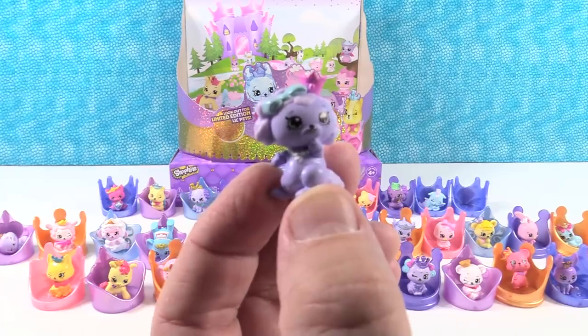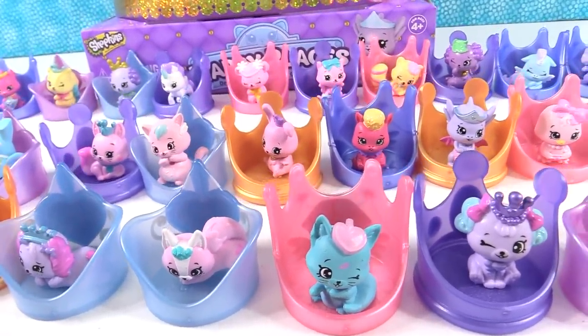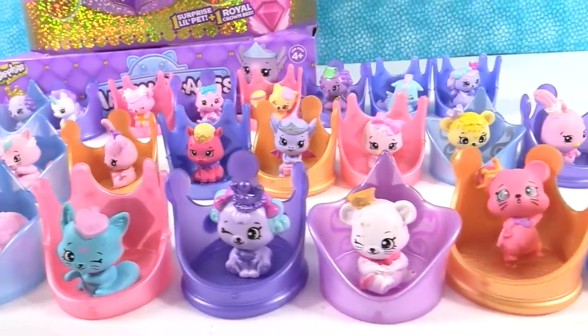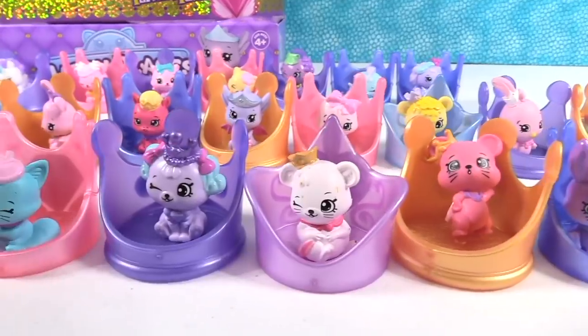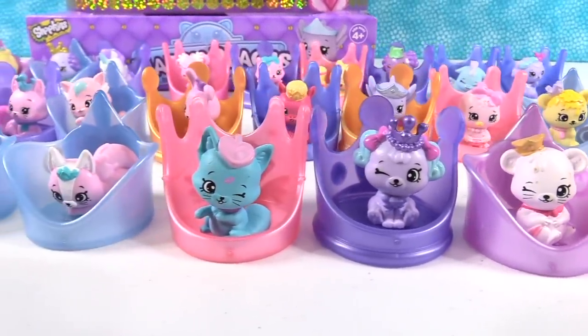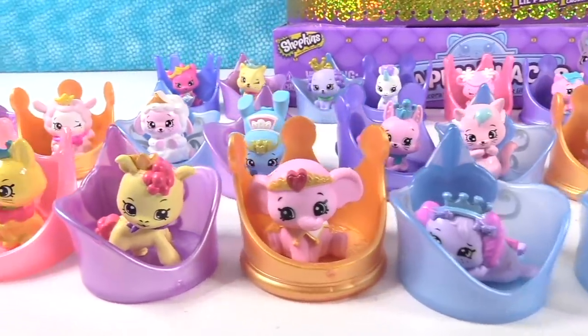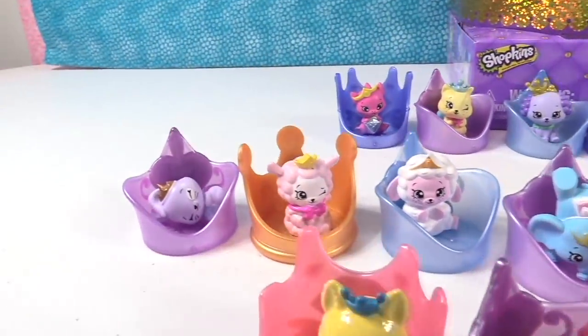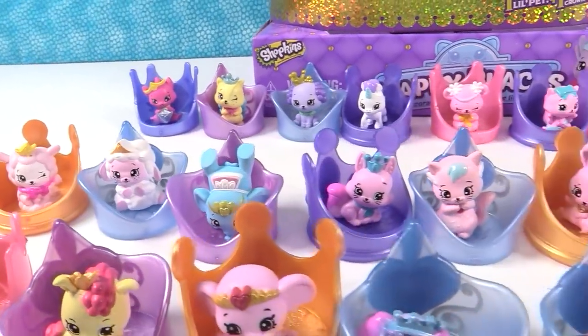Sparkling Diamond. Thank you one more time to Moose for sending us the Happy Places Royal Trends. These are a lot of fun. I love all the little crowns. They're so cute. I love how they're different. They create a little bed for your new little friend. We got everybody on the checklist except for the limited editions. Ooh, no. So. We need the limited. Awesome. There's a little hand-standing elephant.